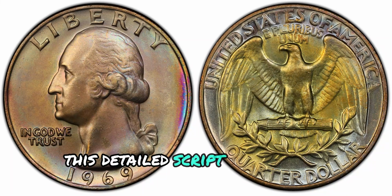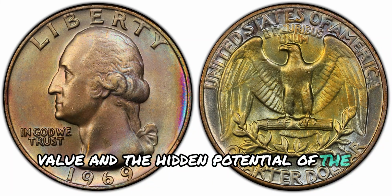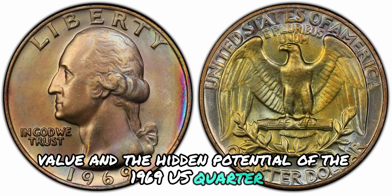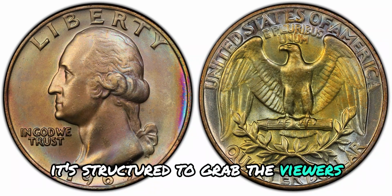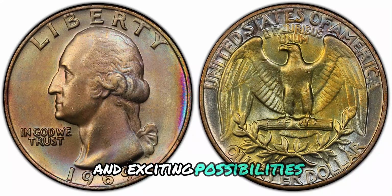This detailed script provides an engaging look into the history, value, and the hidden potential of the 1969 U.S. quarter. It's structured to grab the viewer's attention from the start and maintain it with valuable information and exciting possibilities.